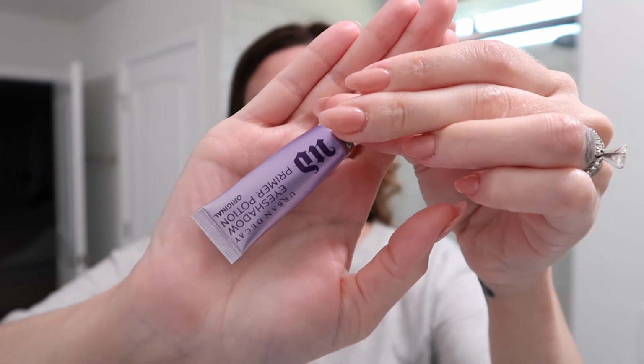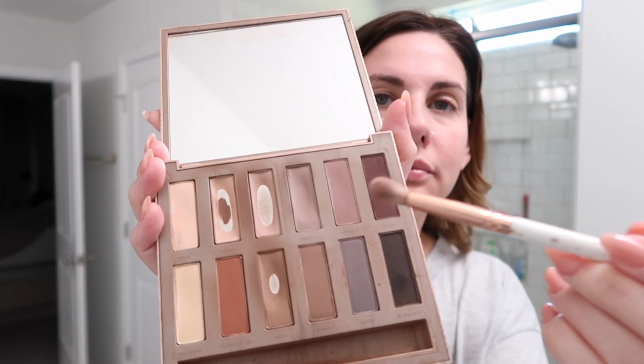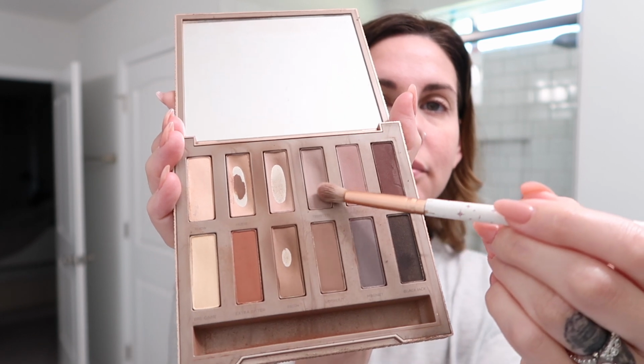On my eyelids, I'm going to use this Urban Decay eyeshadow priming potion to keep all of my eyeshadow and my creases non-creased. And then we're going to go in with my Ultimate Naked palette by Urban Decay, I believe it is. And I'm just going to put a little bit of color in the crease of my eyelids just to give it some dimension.